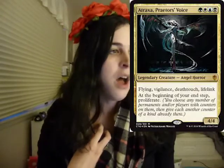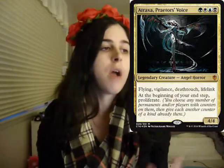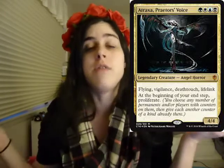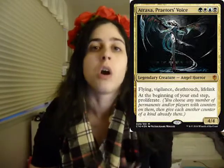Okay, then, I don't know, maybe this one's my favorite. We have Atraxa. She's just awesome. She's just really sincerely awesome. She's a great card all around. She's a 4-mana 4/4 flying, vigilance, deathtouch, lifelink. At the end of each turn you proliferate? What? This is nuts.